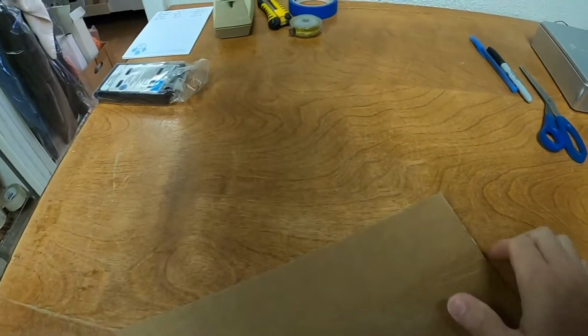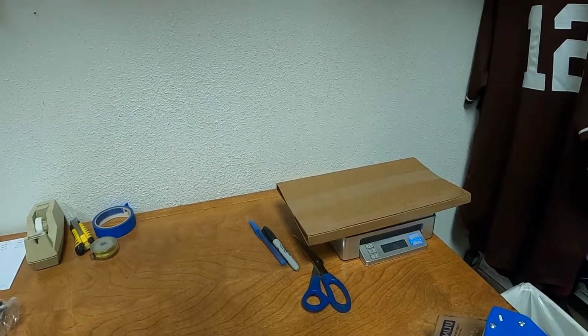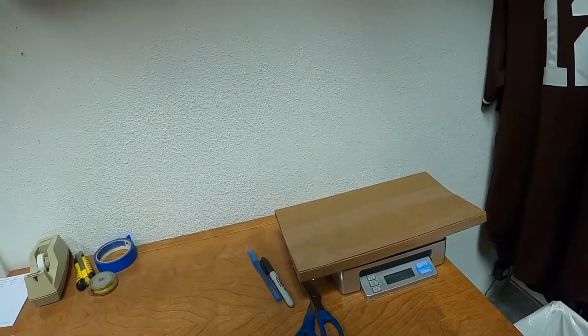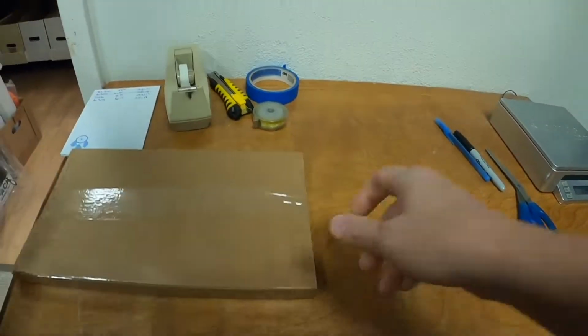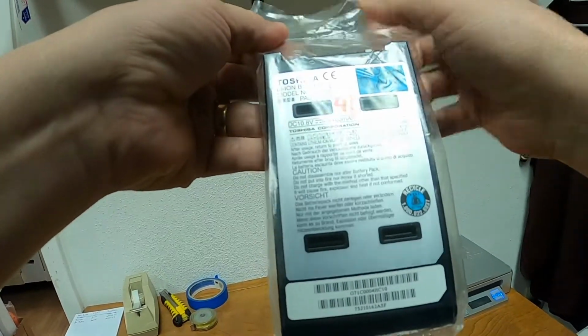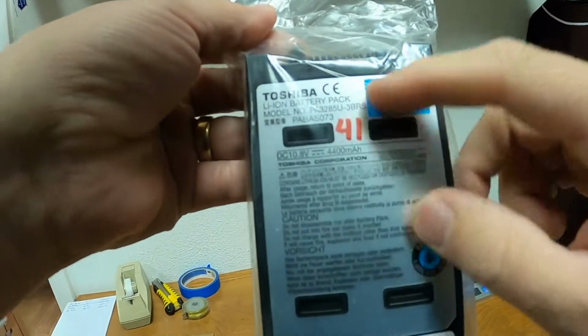This Avengers number 293 sold for $2.45 plus shipping. It's been listed since November the 14th of 2018, and it'll ship at the 8-ounce rate. And now we have one of these laptop batteries, Toshiba. There's the model number. It's pretty long.